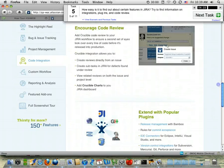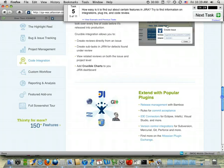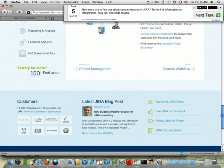Okay, and just like I said, they're pretty easy to find information on. I'm seeing plugins right here, plugins and code review. So that's pretty straightforward right there. I'm finding what I'd want to know if I was looking at it. I see even going down, there's a lot. You've got your blog post and everything.